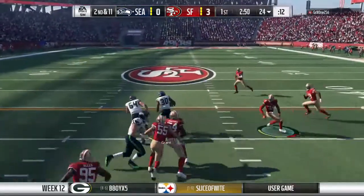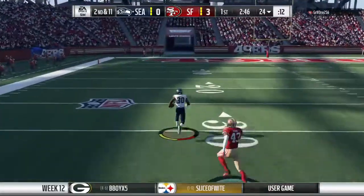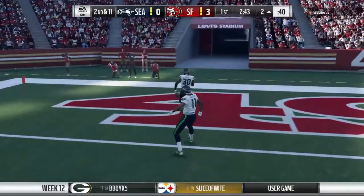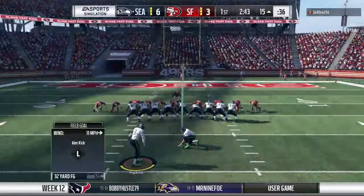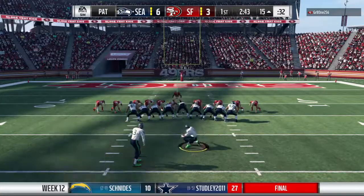Going to give this time to the tailback. And he's into the clear. He's at the 40. The 20, and all the way in, touchdown Seattle. Corey Grant, 76 yards. And the Seahawks have taken a first-quarter lead.